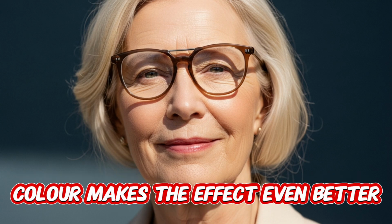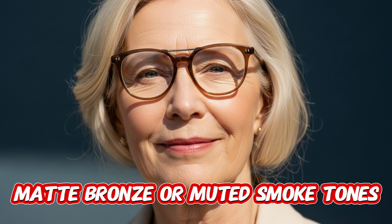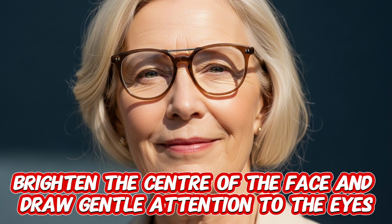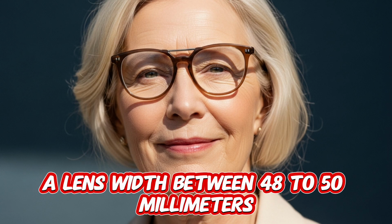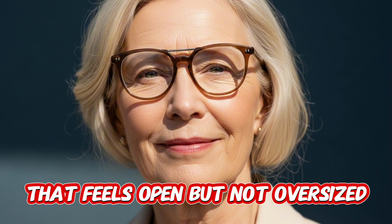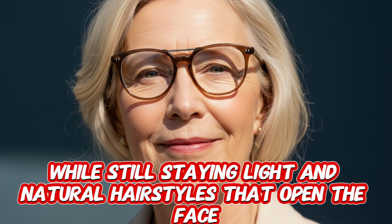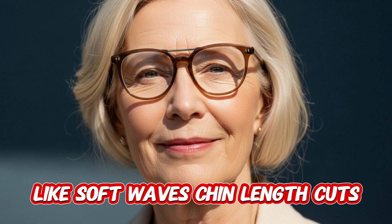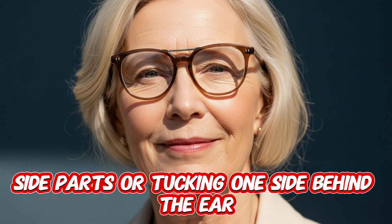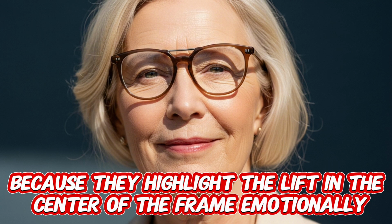Color makes the effect even better. Warm tortoise, soft caramel, matte bronze, or muted smoke tones brighten the center of the face and draw gentle attention to the eyes. A lens width between 48 to 50 millimeters creates a flattering window around the eye area that feels open but not oversized, giving definition while still staying light and natural. Hairstyles that open the face, like soft waves, chin-length cuts, side parts, or tucking one side behind the ear, pair beautifully with keyhole bridges because they highlight the lift in the center of the frame.